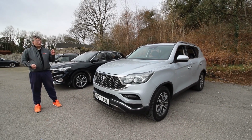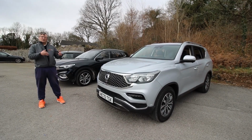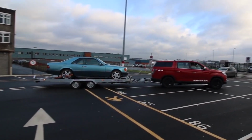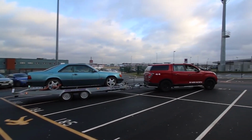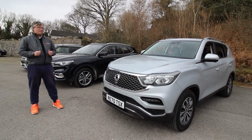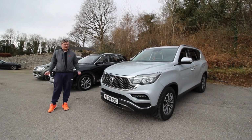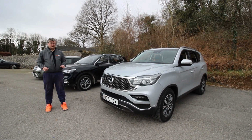We towed a Mercedes C124 with the Musso, which was 1.7 tons with a 1-ton triple axle trailer, and it towed it with no problem. And this is what the Musso is actually built on. Mega practicality. It's massive inside, big torque, and it'll tow for fun. On a motorway, it's such a pleasurable experience.